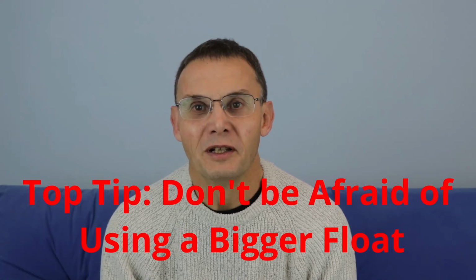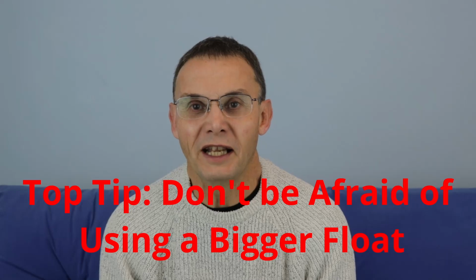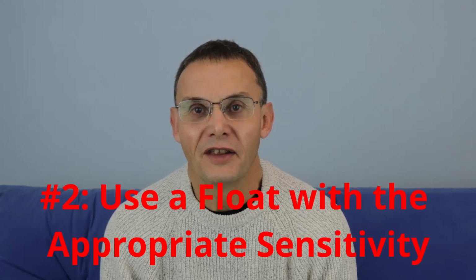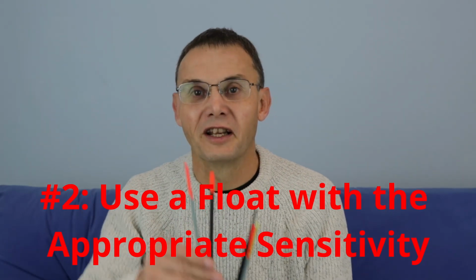But quite often a bigger float, a longer float, will make it much easier to cast. It will be less likely to pull out of position from where you've cast it when you sink the line and try and beat the wind. And it can still be fairly sensitive. That second thing, sensitive, that's the second thing we need to think about.